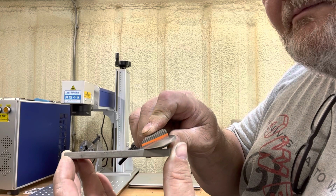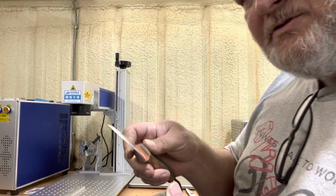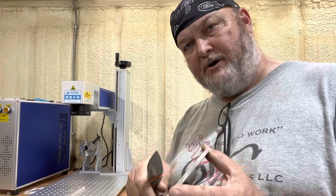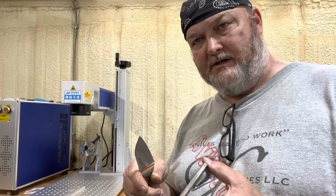Same strokes on either side, same pressure on either side. You want that point to be even on either side. That's as simple as it gets. Sharpening is not some art. It's just practice. That's all it is. You're trying to align that point to where it's the same on both sides: same pressure on both sides, same amount of strokes on both sides.